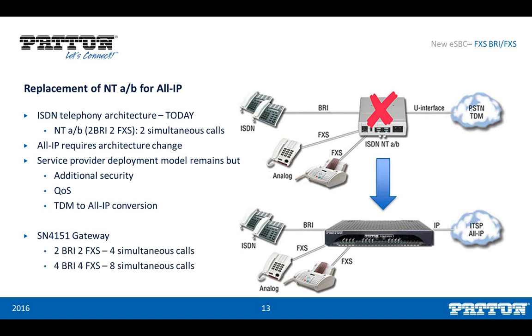Again, the 4151 gateway is the hybrid version with 2 BRI and 2 FXS. You could get it with 4 simultaneous calls or with 8 simultaneous calls, as indicated here.